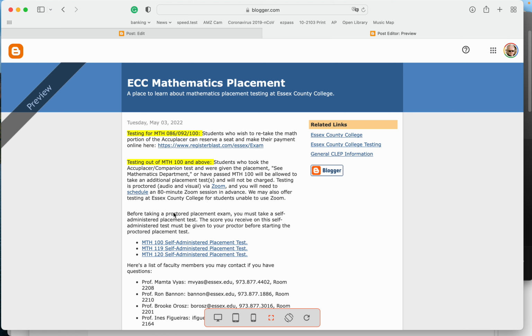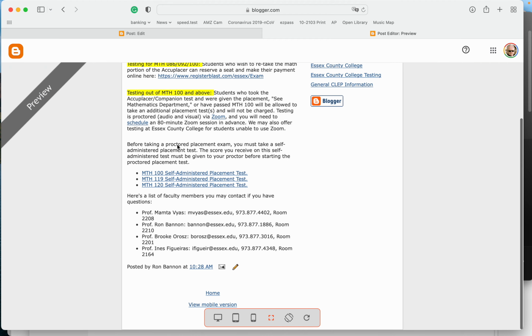All right. Now, over here it says before taking a proctored placement exam, you must take a self-administered placement test. The score you receive on this self-administered test must be given to your proctor before starting the proctored placement test. All right, so this is where those forms I was telling you about, the links are dead now. There's nothing up there. You have the 100 already. You know what that looks like.